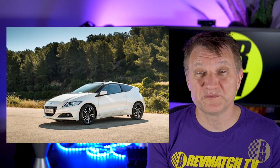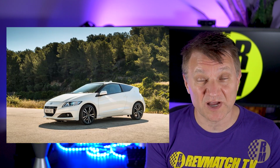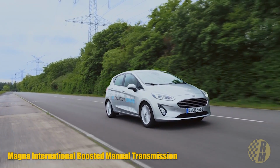But what's really interesting to me about this transmission is the fact that it is a manual transmission, but it works in a hybrid application. Now, I can't think of too many other applications. I can think of the Honda CR-V that was a hybrid with a manual. Let me know if there's other applications that you know of. A hybrid drive with a manual transmission.